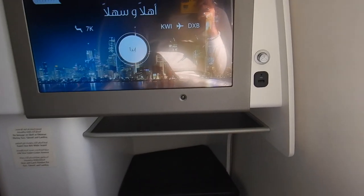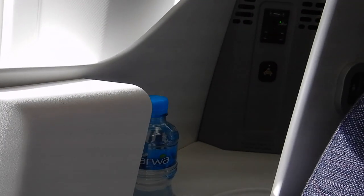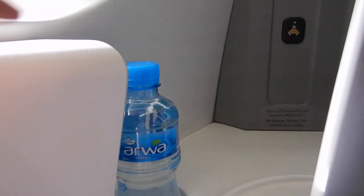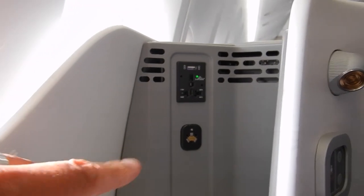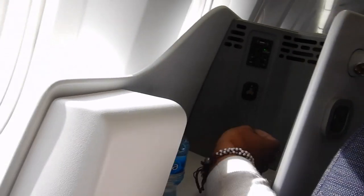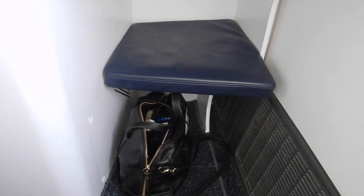Travelers, I mean, George and Lolita, welcome aboard. Going from Kuwait to Dubai. So, this is an odd shaped seat. It's 2222. It's nice that they provide the water, but the plugs are way back here. Like, look. Ugh, which is kind of annoying. But I do love this little shelf.